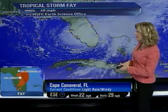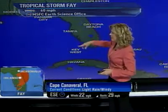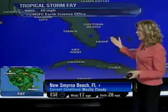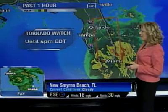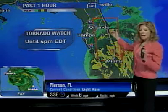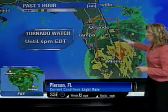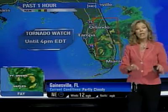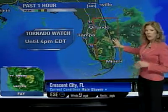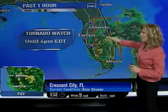So here it is on our visible. This is a cool picture, isn't it? And you can still see a really decent circulation with this, and that center still intact. And a threat for tornadoes still with us too. So that's another story with this. And as you get later in the day, Orlando will get some of the heavy rains out of this too. Now there's that tornado watch until 4 o'clock this afternoon, and it will be extended, especially northward, and even for central Florida, maybe even later today, as it slowly works northward.